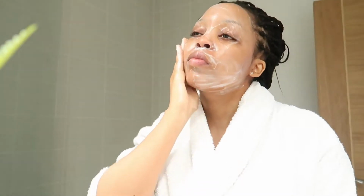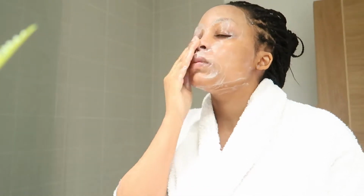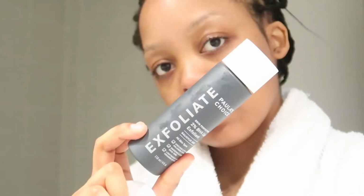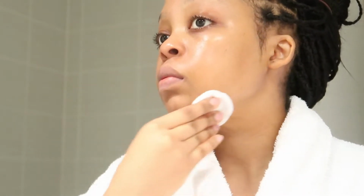The first step that I am doing is cleansing my face. For my cleanser, I'm using the Dermalogica Clearing Wash, which I always use all the time. It is my go-to, and it is one of my favorite cleansers that have just worked for my skin. I like to use that because it clears out any blocked pores and leaves my skin looking nice, refreshed and clean.